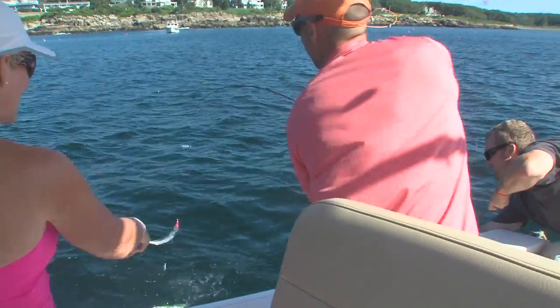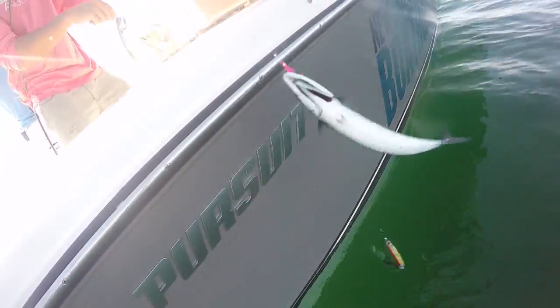Woohoo! Well, this is half the fun. This is half the fun. It is. This is sweet. Look at these guys, huh? Woo! We bring kids out here, they must love this.